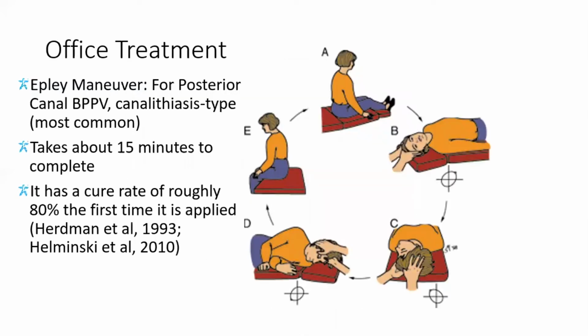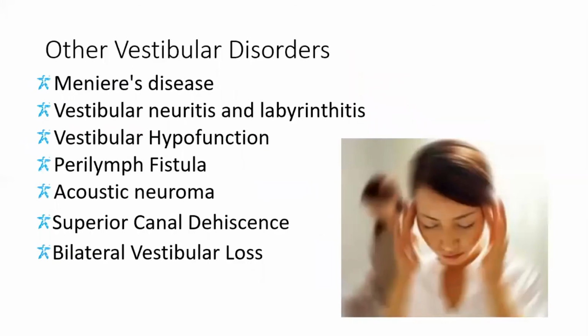So the office treatment for BPPV, some of you have probably heard of the Epley maneuver, and that is when the crystals are in the posterior canal. That's the most common type of BPPV. It's a relatively quick maneuver. It can take 10 to 15 minutes or so, and it's really highly effective. This statistic says a cure rate of about 80% the first time it's applied, but really, overall efficacy, if this is done more than once or twice, I think it's somewhere around 97%. So you have really good odds of treating this successfully with the Epley maneuver if the crystals are in the posterior canal.